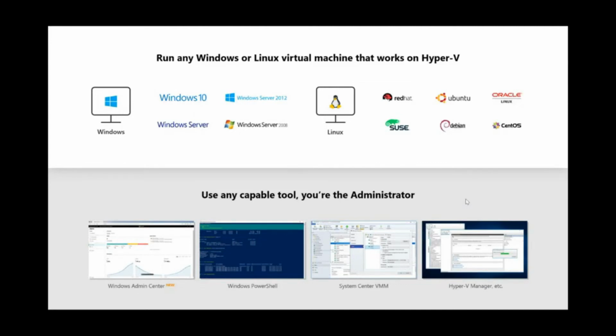You're the administrator, you can use Windows Admin Center. If you're very familiar with Windows PowerShell, you may use it to automate things. And if you have a large deployment that you want to integrate with, you can use System Center to manage it however way you want, okay?